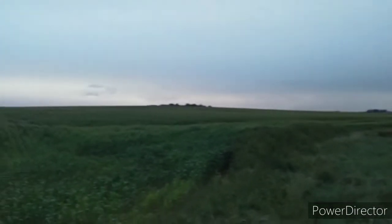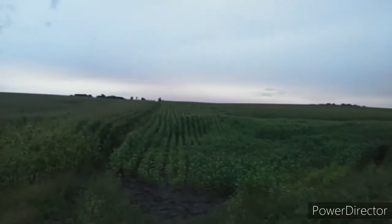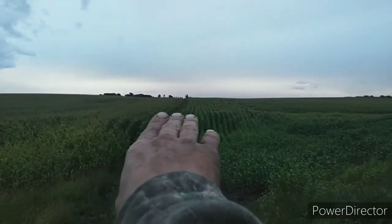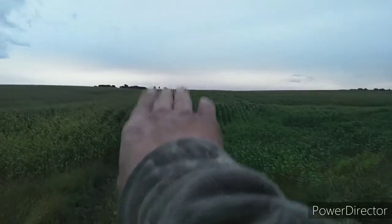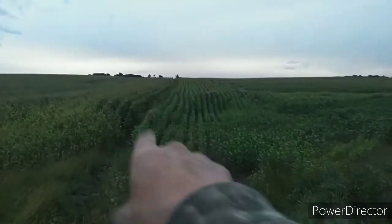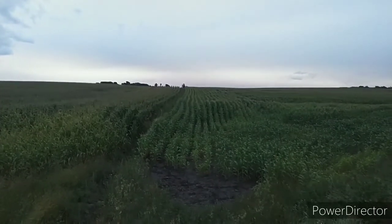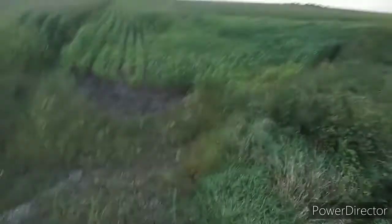Turned out pretty good. So 2 month update. You see two here. You guys remember in my first planting how much taller that corn was? Basically pretty much even. Yeah. All right. Well, I'm gonna get down before I slip and fall.